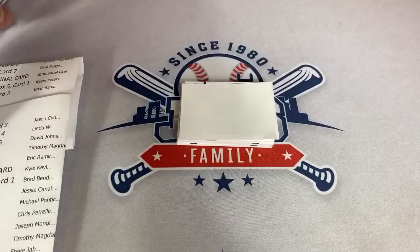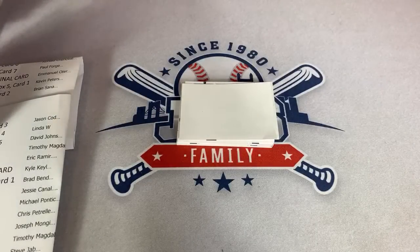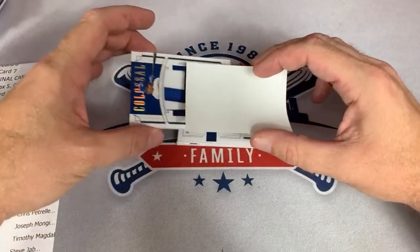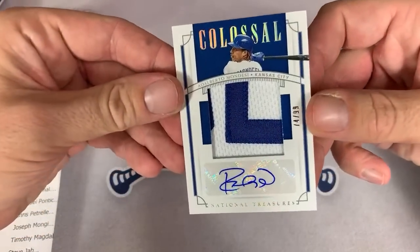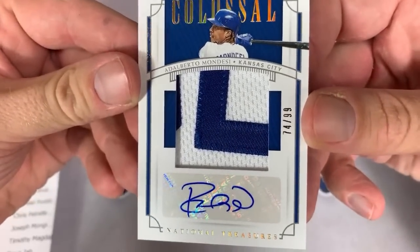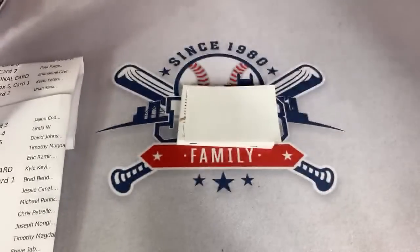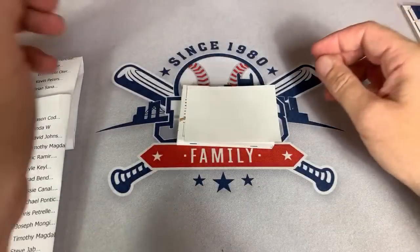All right, and now we have our bonus cards. Hopefully they're good stuff for those of you that got the lesser desirable relics. The first bonus card, it's going to be a jumbo relic of Adalberto Mondesi from the Kansas City Royals out of 99. We'll random that off after we look at our booklet. So bonus card coming somebody's way.